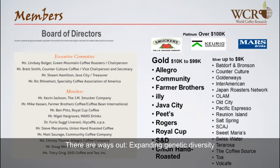We also have a voluntary checkoff program. Basically, importers who want to contribute add a half a cent per pound of imported coffee. They add it to the cost that they pass on to the roasters, and some importers choose to match, so we end up getting 1 cent per pound. That's also another way of funding.